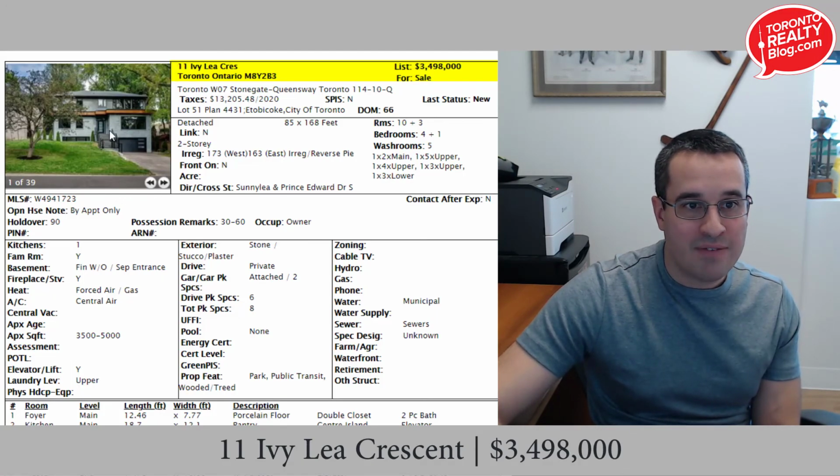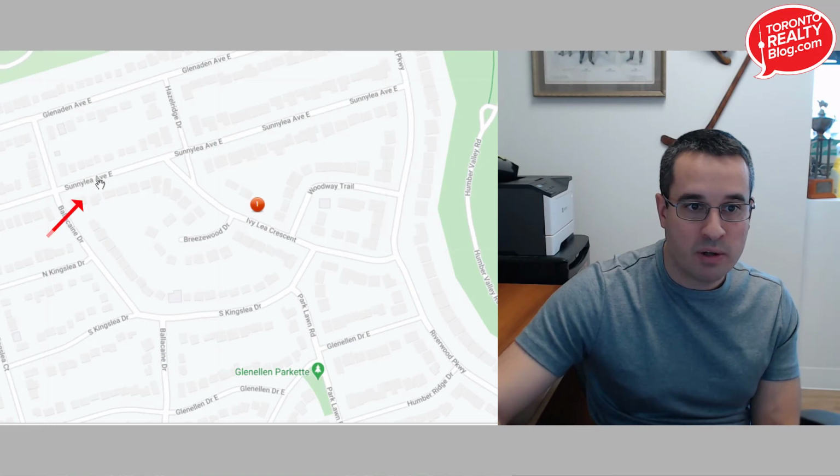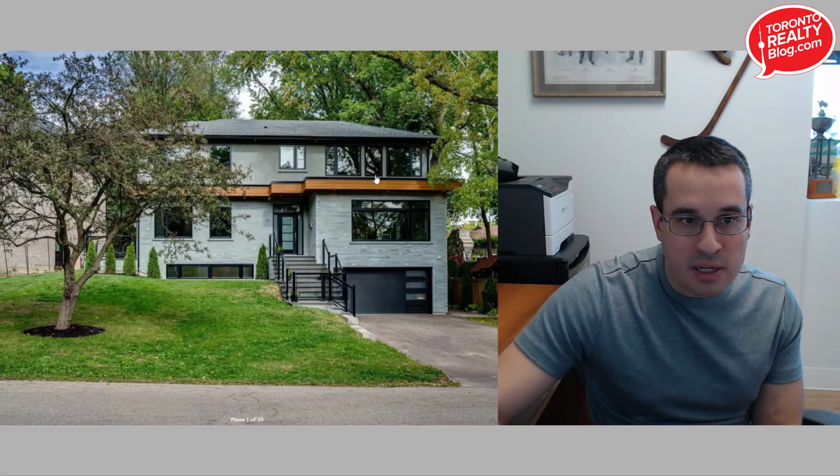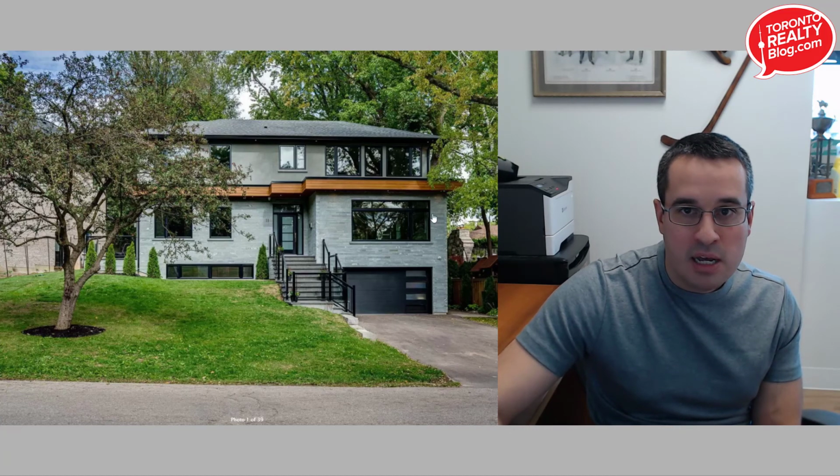Okay. Last but not least, guys, we've got 11 Ivy Lea Crescent. Ivy Lea Crescent is not too far from where we just were. We were on Sunnylea, now we're on Ivy Lea. I don't believe this is a new build. I think this is a refurb. Okay, so let's do this. Let's look at address history and see. Nope, it's never been sold.